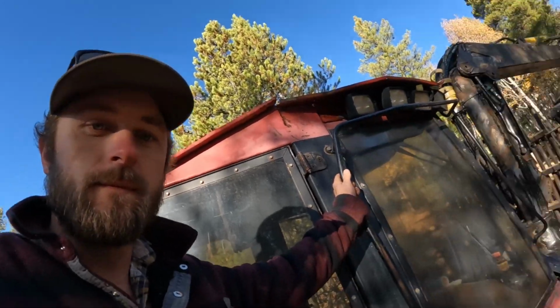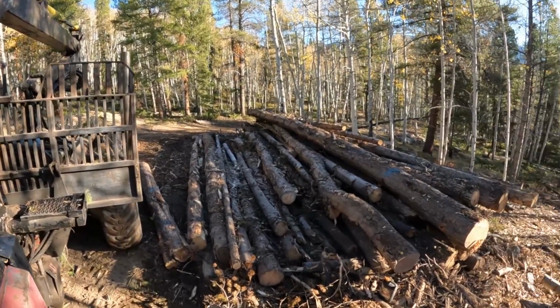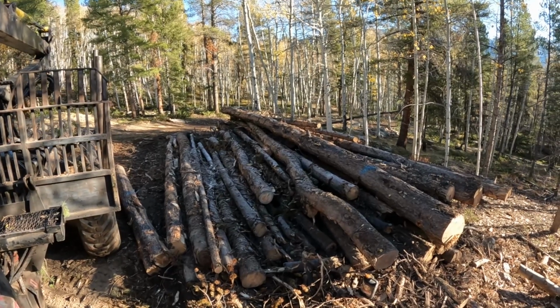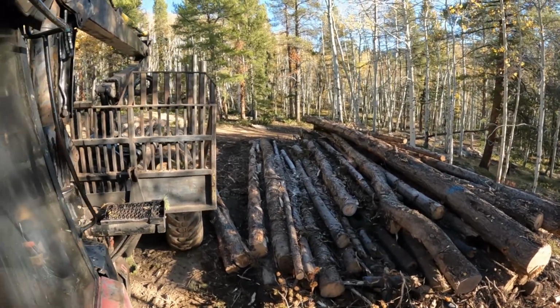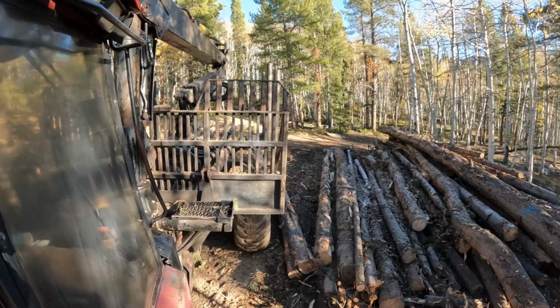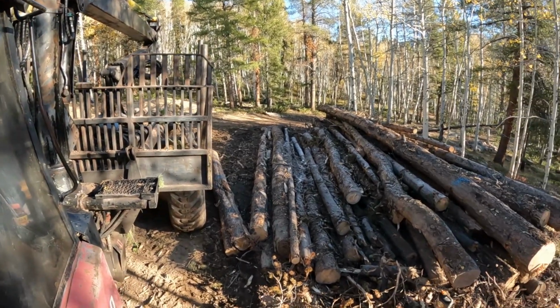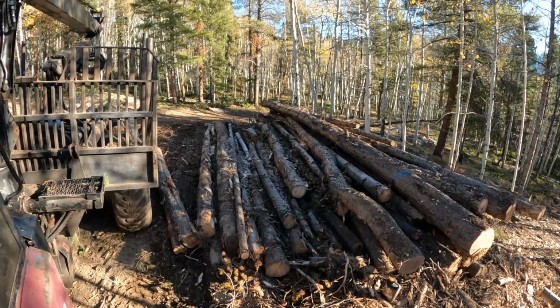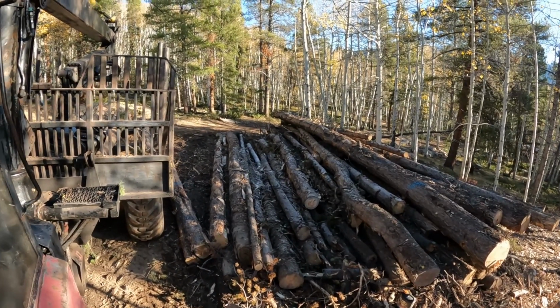So we're just doing a little bit more cleanup. I gotta haul these big giant ones. They're a little big for my forwarder, but it's been handling them pretty good. Got frost all over them. Brisk 26 today.